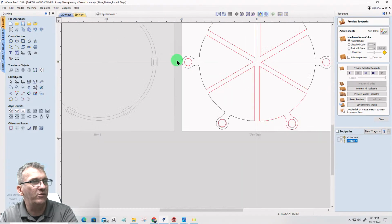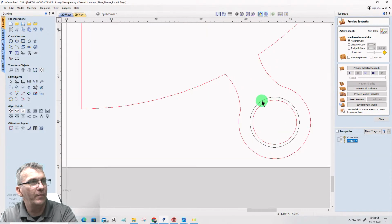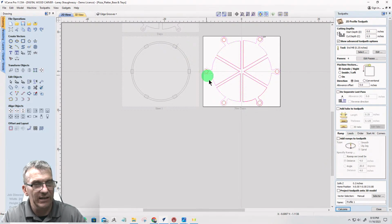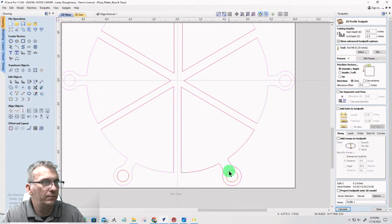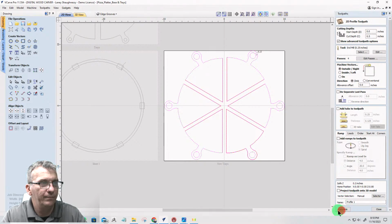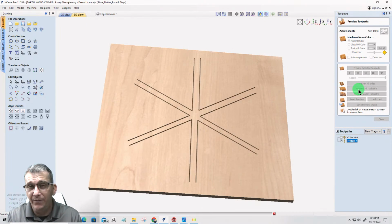Notice that the circle I created is red. That's because I'm still in that edge groove layer where those edge grooves were red. With that, I could come back in and recalculate this toolpath, making sure that I select the new circles here. And recalculate. Reset the preview and preview all toolpaths.